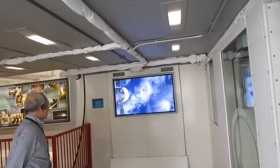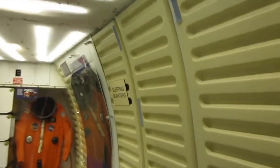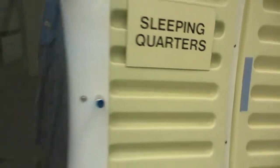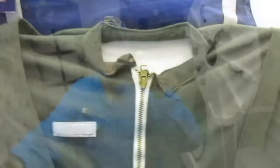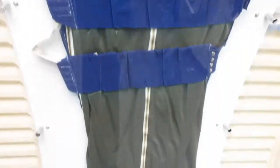Alright, so here's the next level. I'm gonna go ahead and head in here to the sleeping quarters. Of course, you can see this is how they sleep, with the arms through the holes, and they zip up. This is for their head, so it doesn't bob up and down, because every time they breathe and their heart beats, their head would bob up and down in space. So that's what the top restraint's for.